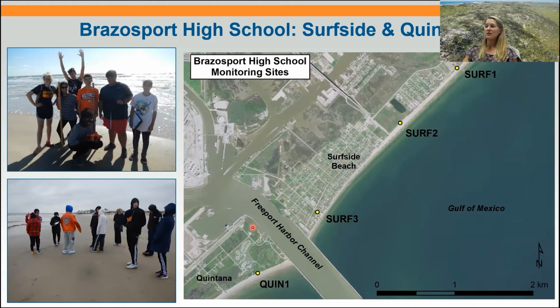So we set up 4 different monitoring sites or profile sites for Brazosport High School. The Surf 1, Surf 2, which we were actively collecting data at. Surf 3, we had to stop collecting data at because there was too much erosion, and there were homes on the beach in the water where we had tried to set up a location there. So we added this Quintana site. This is over at the Quintana County Beach Park on the south of the Freeport Harbor Channel. The Brazos River outlet is a couple miles down the coast here.